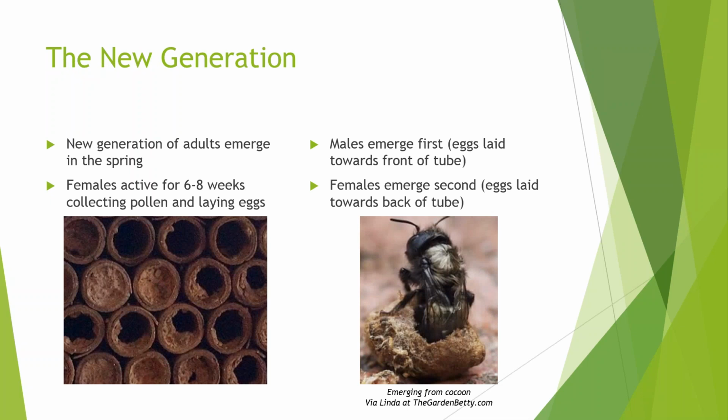The males will emerge first. They are one of those amazing insect talents: the females know how to place the eggs so that the male eggs are towards the front of the tube and the female eggs are towards the back of the tube, allowing the females to emerge second. Generally, the females will emerge 2 to 3 days after the males, depending on the weather conditions.